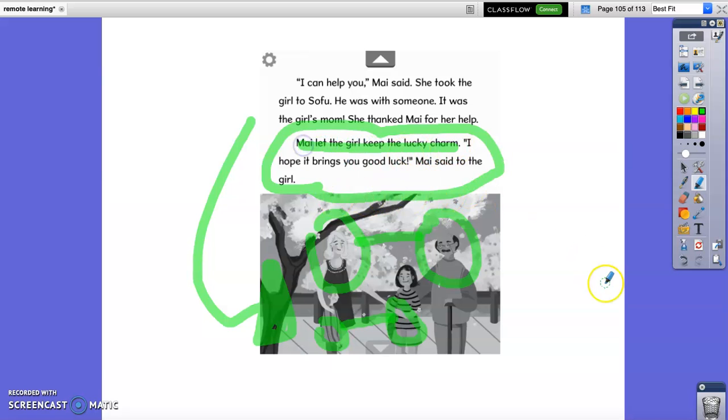Very good. So I want you to talk to your parents about the story and tell them as many details and events that you can remember, okay? The events of the story, the things that happened in the story. I want you to retell the story to your parents, okay?